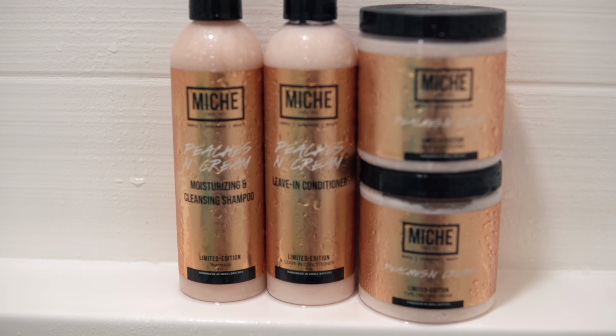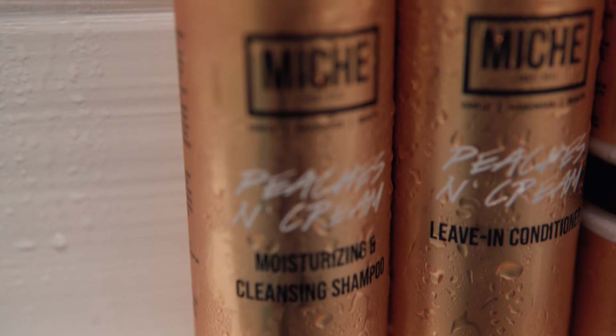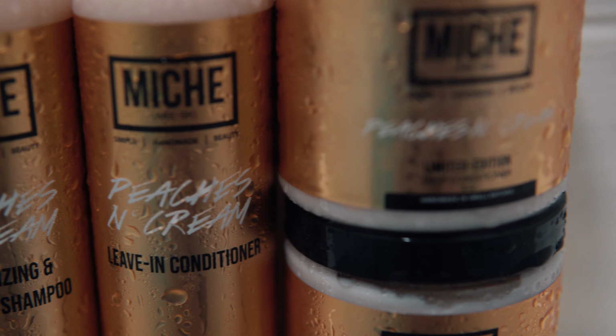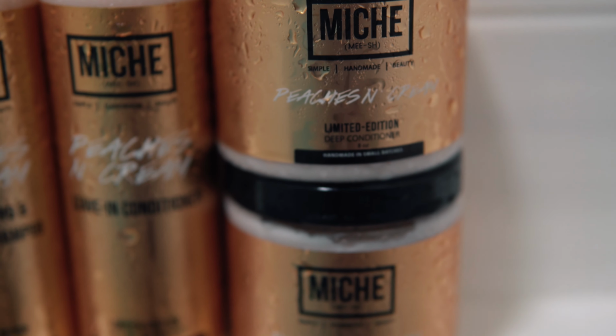I have the new Miche Beauty Peaches and Cream collection. This was limited edition, but I got my hands on it. I grabbed the collection. Pretty sure it was on sale for $80 for all four products. As soon as I saw the details on Instagram, I just had to pick it up, okay?